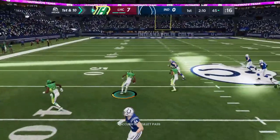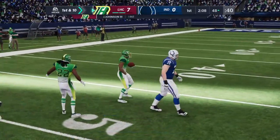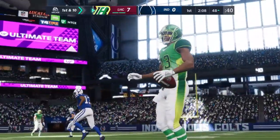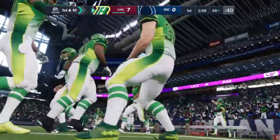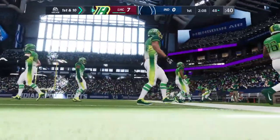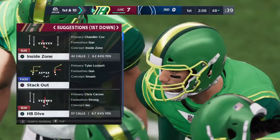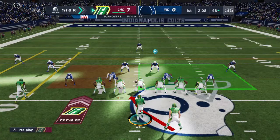He rifles one that's intercepted. Picked up by John Johnson. And he'll take it across midfield and down the... this interception, I think it illustrates the differences between playing man and playing zone. When you're in man, all you're focused on is the receiver in front of you. But when you're in zone, you're allowed to read the quarterback's eyes and go to the ball. That's exactly what happened on that play.